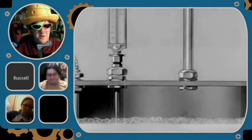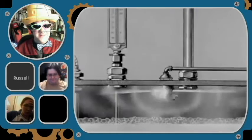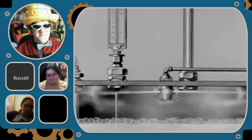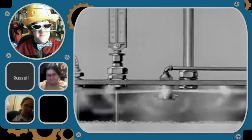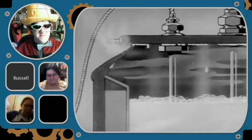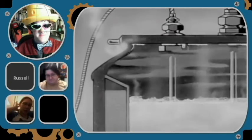Through this airspace heater, clean, dry steam is forced into the space between the top of the milk and the cover of the vat. This makes sure that any foam or drops of milk which have splashed onto the cover or sides of the vat will also be heated to pasteurization temperature.